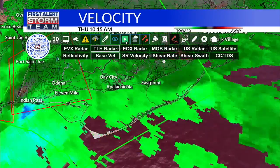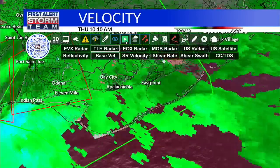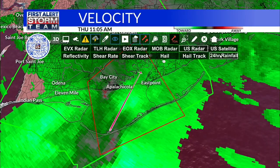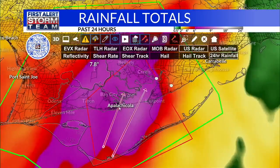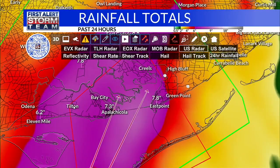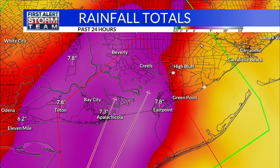But all right, let's take a look at the wind speeds here, Ross, if you can point that out, as well as the rain amounts, if there are some reports of that. Ross is manipulating the radar for me as we're jumping back and forth here. So 7.8 inches just north to northwest of Bay City, right south of Bay City. 7.3 inches, 7.8 at East Point. Green Point, you are likely going to be getting hit next there. So let's look at the storm reports.